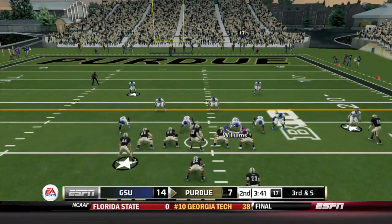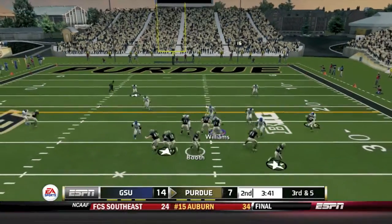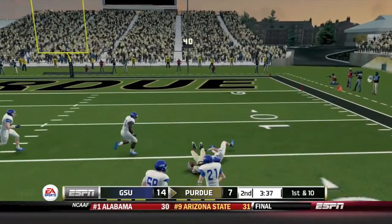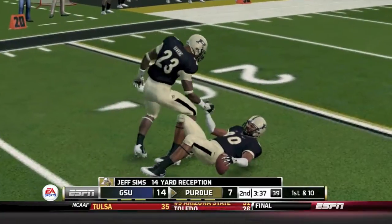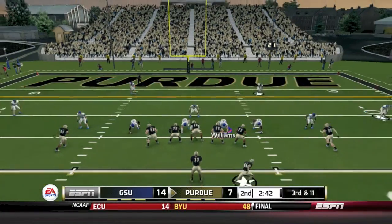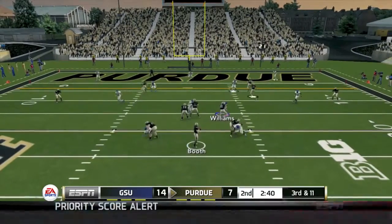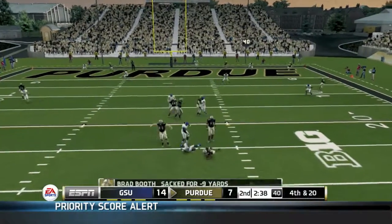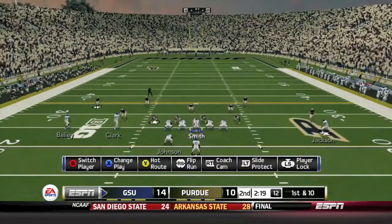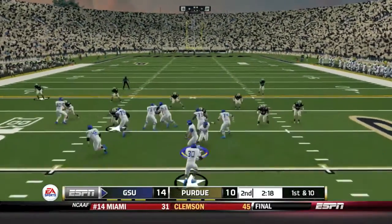3rd and 5 now for Purdue. Booth under center here looking to pass. He's going to scramble around, fire deep for Sims, and Jeff Sims has a 14-yard gain through the air. 3rd down and 11 now for Purdue. Booth out of the shotgun here, and he is going to get sacked on this play after getting pressured, a loss of 9 yards, and they would add a field goal to make it 14-10.